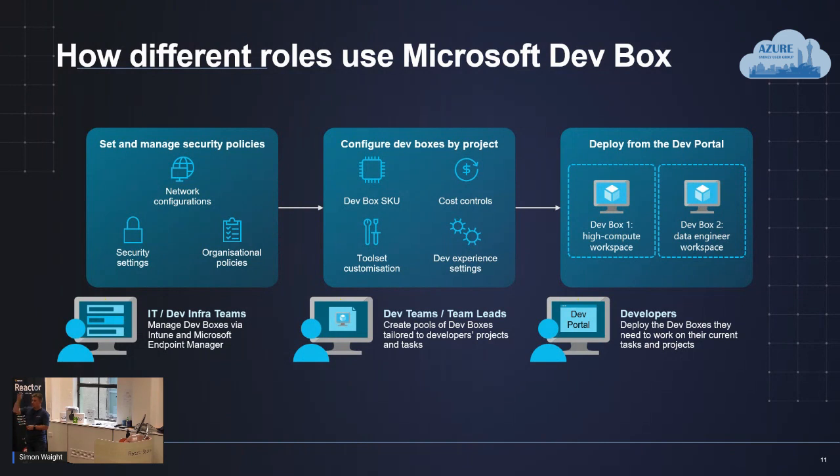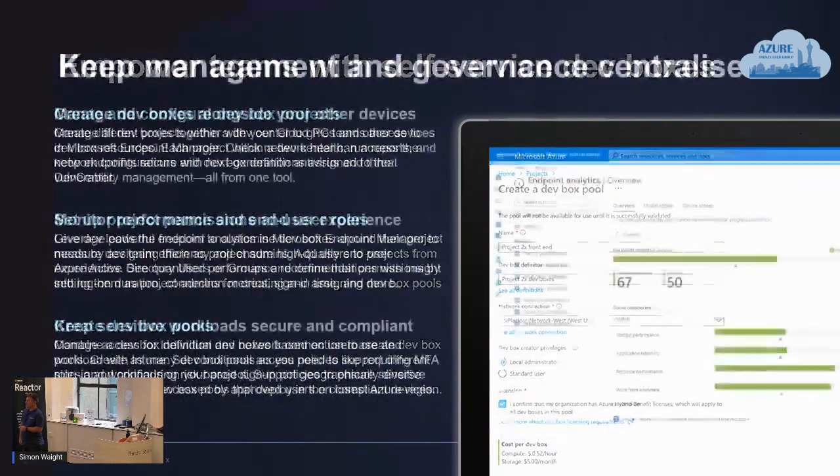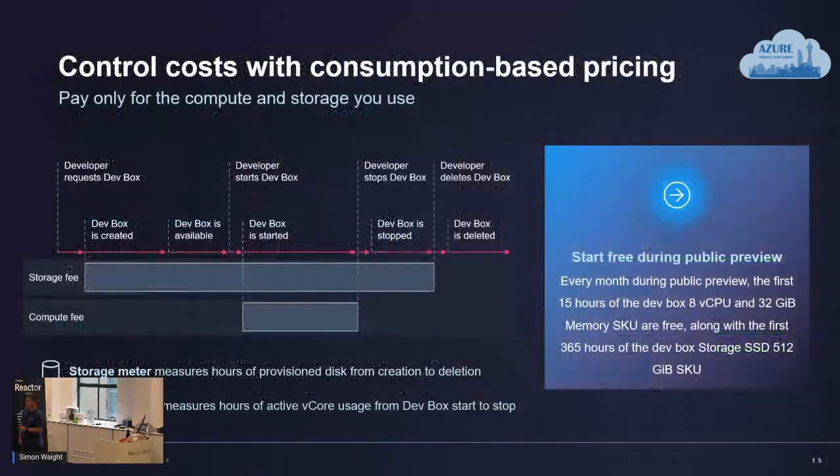Each of those things I talked about is kind of covered here. So what I'm going to do is have a few slides, but I'm just going to flick quickly through these. I might just hop straight into the Azure portal. That's probably going to be easier to see.